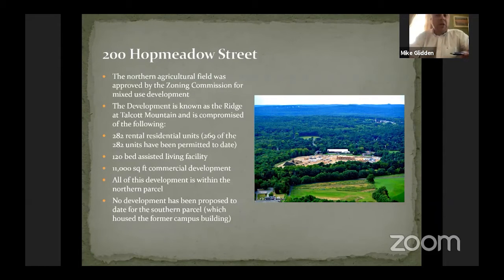We're still waiting to hear about the southern parcel. There was some discussion that something could be coming with the southern parcel. That's the former campus for the Hartford Insurance, but that's to be determined, so stay tuned on that.